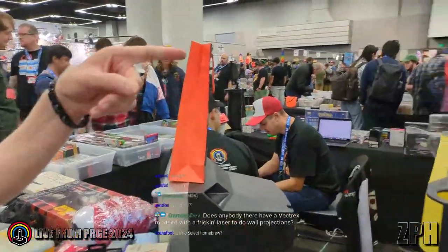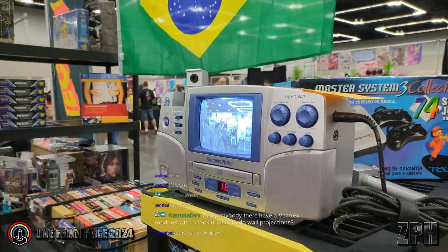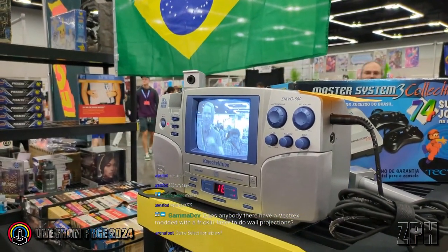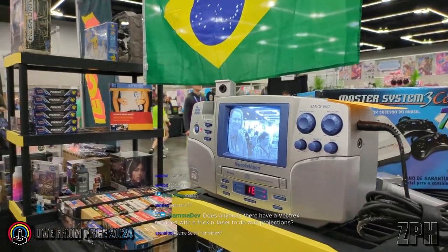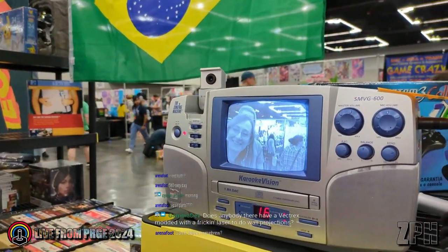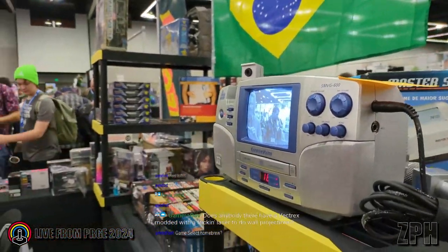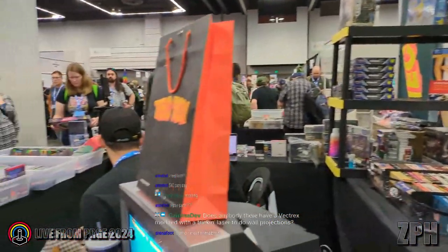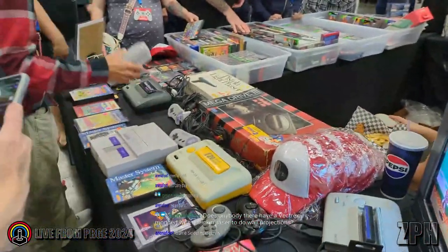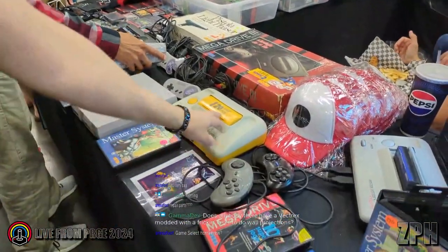And the very cool... There's the CRT with the camera and the karaoke. Oh, I'm on the TV. Oh, there's Tanya's hand. There's Tanya on the TV. That's really cool. So a lot of really unique stuff here. No, I don't think it's any of the Brazilian developers, but really unique looking.